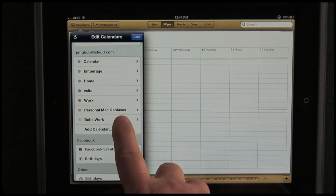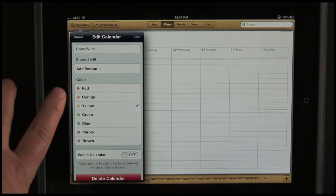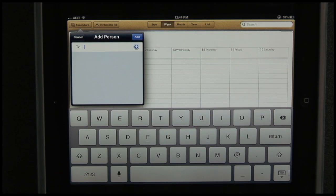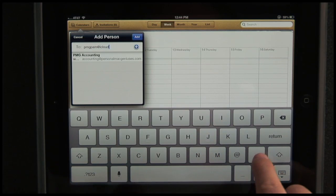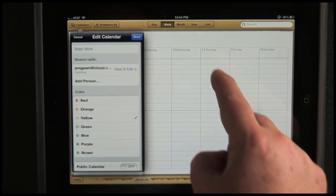And now you see that we have Bob's Work calendar. We tap on that. We now have an option right there at the top that says share with. And we're going to add a person. And this is how Pam is going to be able to access and make changes in Bob's calendar on her machine. So we're going to say that we're going to share this with PMG Pam at iCloud.com. We're going to add that.